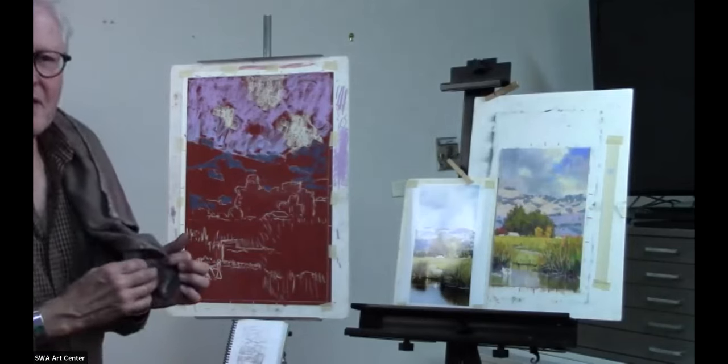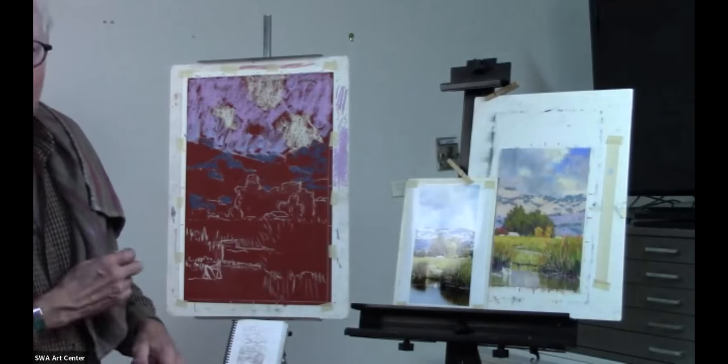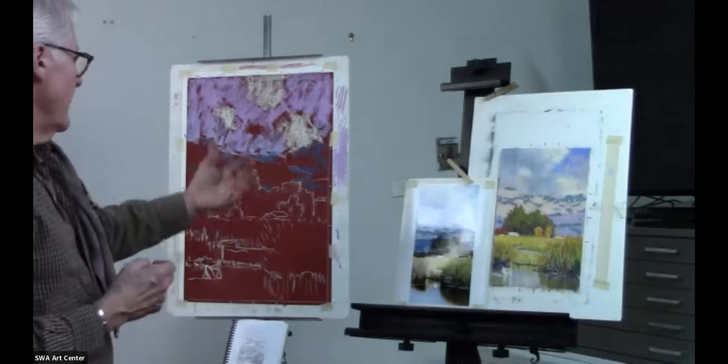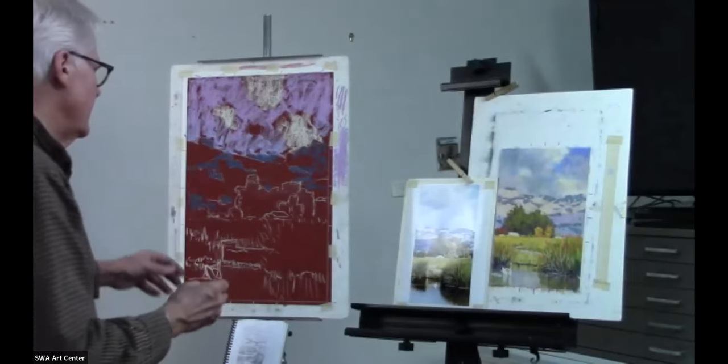Someone said it's like a jigsaw puzzle, and that's what I consider it, because I'm only using one color per area, and there are all these puzzle pieces that are fitting into each other.